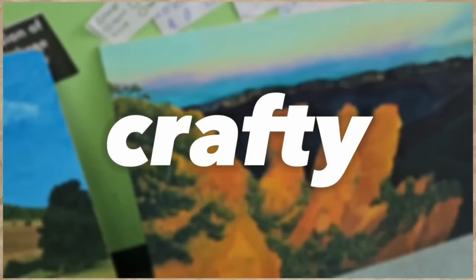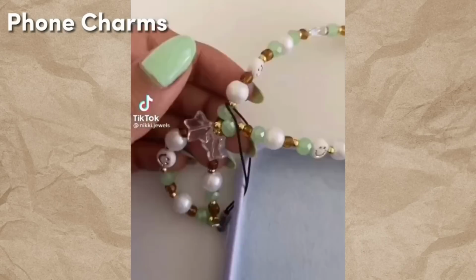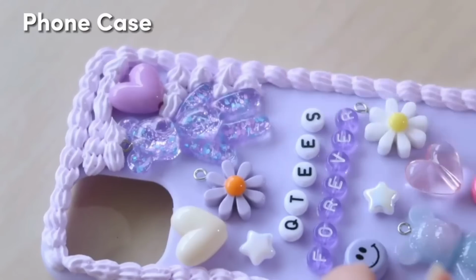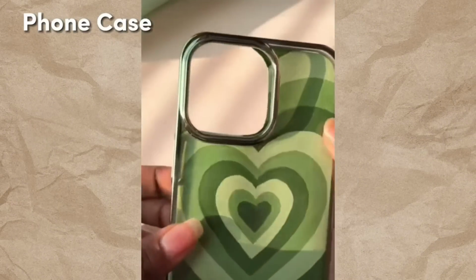Okay, but you're bored. You want to get off your phone. So what are some crafty things you can do? You could accessorize your phone by making cute little phone charms. They have been absolutely flooding my Pinterest feed recently. Perhaps design your very own phone case. They're super customizable. You could also just paint on one. Or my new obsession for the summertime, making a seashell case.